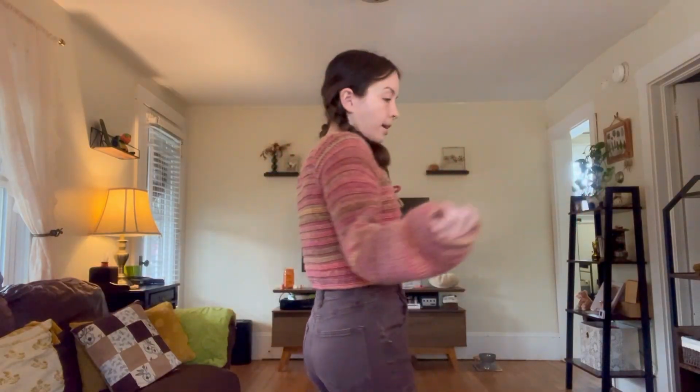This is my second favorite sweater. I get a lot of compliments on this sweater, and I really like the colors in it. Once again, it is Karen Cakes. I like the little ruffle I did on the cuff too. I think that's nice. But anyway, it fits me really well, I think.